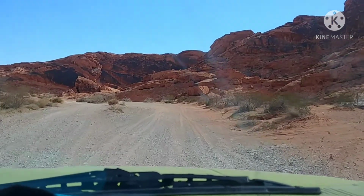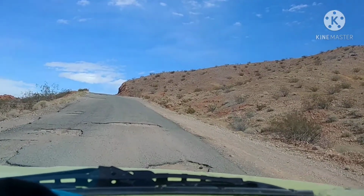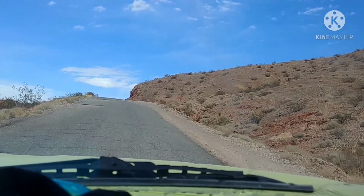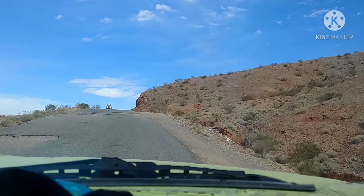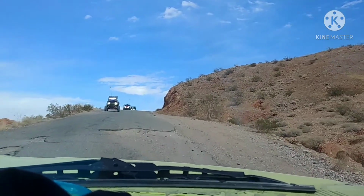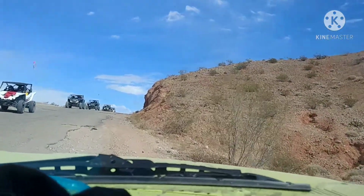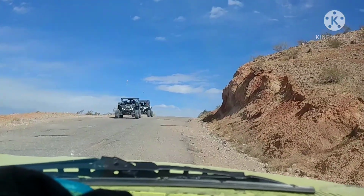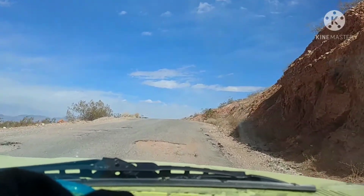Adventures and fiascos. Gnarly road, steep hill, and the good old dual cab at 1,000 RPM, dragging us up this hill. Pretty crazy.